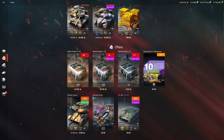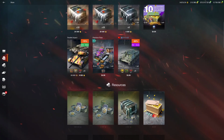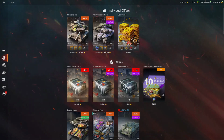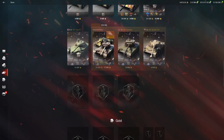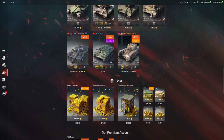You've got bundles like the Double Impact, although this isn't actually a terrible deal, but there's a reason why it's so cheap, and that's because both of these tanks are kind of outdated in the current meta. Well, the 4400's always been a bad tank, but the Mod 1's not a terrible vehicle. Still kind of outdated, though. In general, these bundles that come out every week may look like a decent price tag, but don't buy them. Don't buy these Alpha Predator containers for 25,000 gold to possibly get a tier 5 tank, and don't buy bundles for like the Kampfpanzer 50 ton. They aren't worth it. Even this 5A bundle, don't buy it.